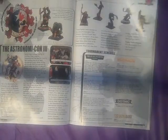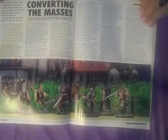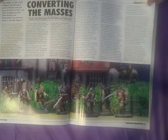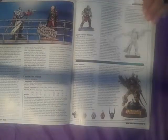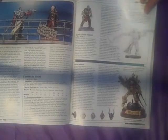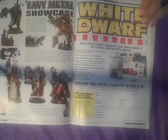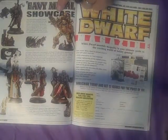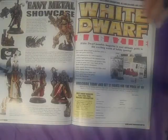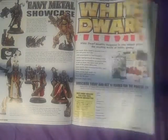We move over into Rogue Trader, where you start moving into the 40K stuff. Really superbly well painted models. Not introducing a lot that's new, just showcasing what is there. Heavy Metal Showcase again. I think these are the Inquisition models, the large scale models.